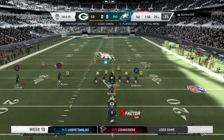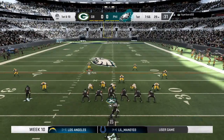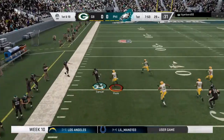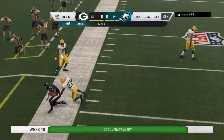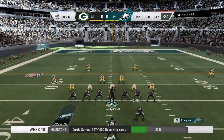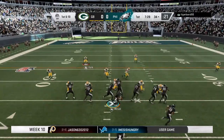Watch the curve. Complete out to Samuel on the quick throw. And he's going to get this all the way down inside the 35. They give him a gain of 37. So the big play changes the complexion of things. Here's first and 10 just outside the 30.